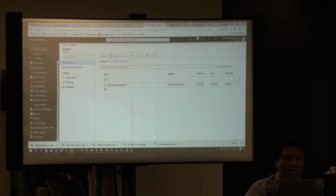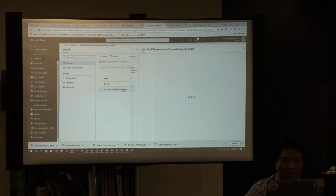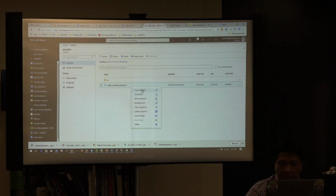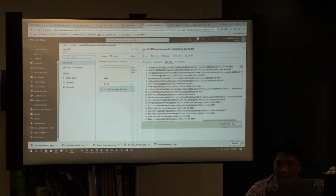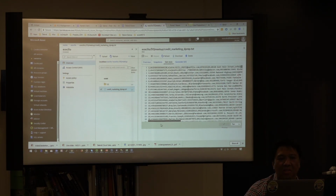Right. So yeah, the job ran, so it created this dprep now. If we look at it, it will have the lookups, like Arkansas and so on. So this is the cleansed data, right?